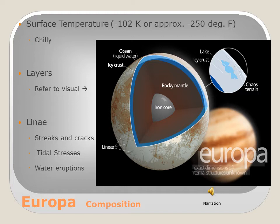The lineae, or the lines and cracks that you see along the surface of the Earth, if you refer back to the first picture of this series of slides, the lineae, or the cracks or streaks from the active surface, refer back to the opening slide. These lineae are evidence of tidal stresses on Jupiter's surface.